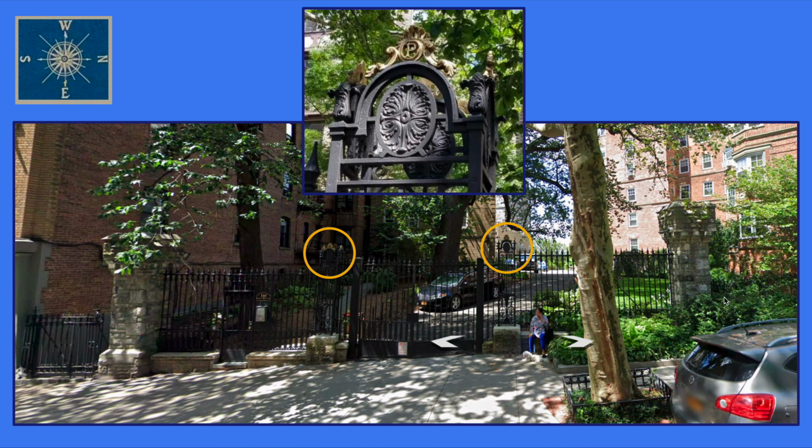This short section of the original estate iron fence and two marble columns still remain. The iron detail on either side of the gate is enlarged in the smaller photo at the top. Note the initial P in brass for Paterno on the very top. This is located on the Cabrini side of Castle Village.